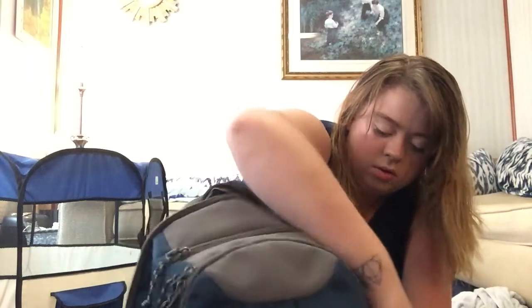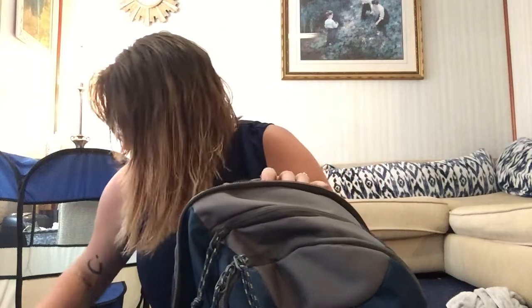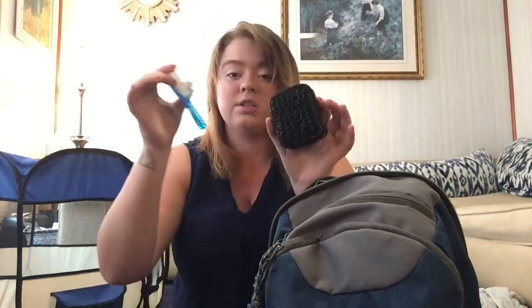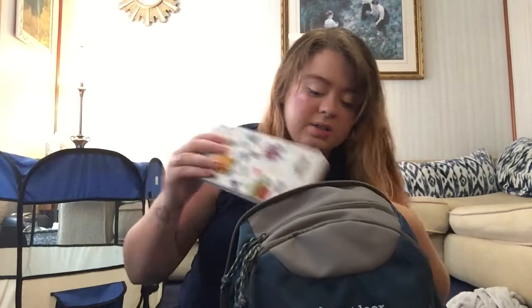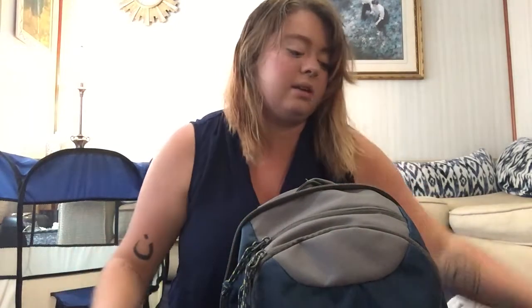And then, okay, so this cold snap towel I just put in the water bottle pocket. And then on the other side, the other water bottle pocket is going to go my medicine and my brush, because those are things that I might need to access quickly. Okay, this guy is going to go right on top in here, so I'm actually not going to pack that yet. Let's see, I'm going to do clothes next.